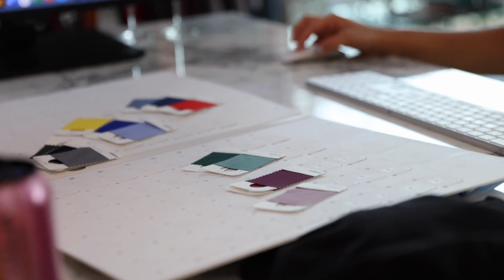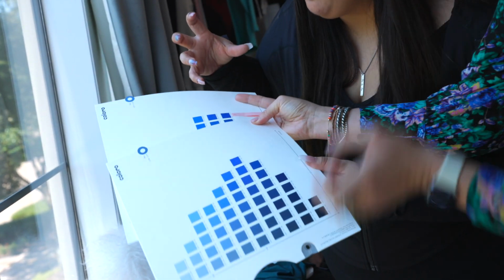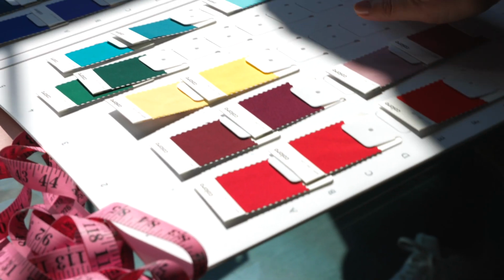Once everything is set in stone, now we get to name the pieces. And this is where it's fun. We get to add parts of the theme. The inspiration behind the names of the pieces has to do with my life or my culture. I'm from the Rio Grande Valley, so we named one of my favorite colors Rio Blue for that, and La Reina in inspiration of Selena.